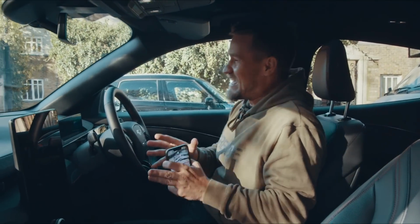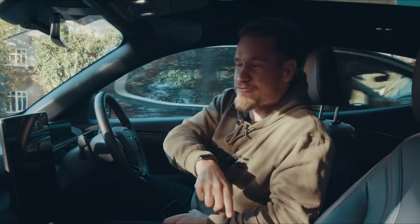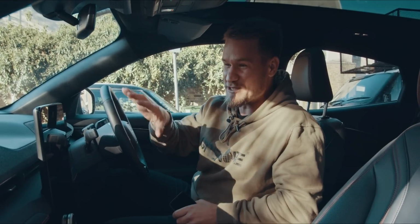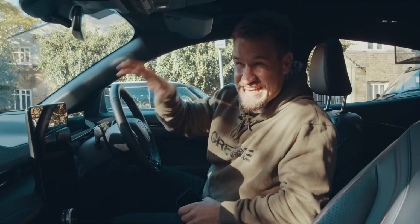Here's the plan of action then. I've got this car for a week, and today we're going to take it on a road trip, and then later on in the week I'm going to bring it back into London to Car Spot to see whether it can keep up with the supercars. But today I'm going to be planning my route on this 15.5-inch touchscreen.